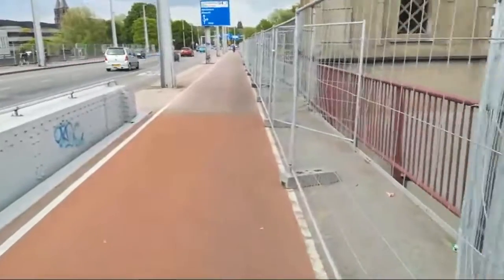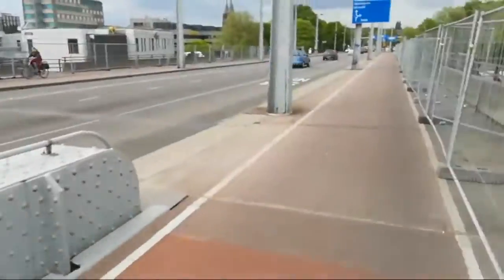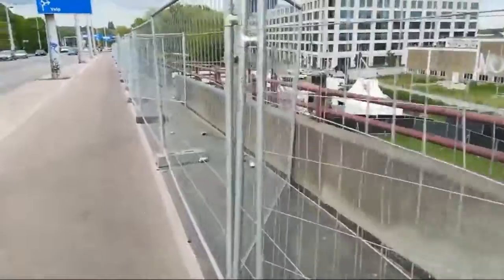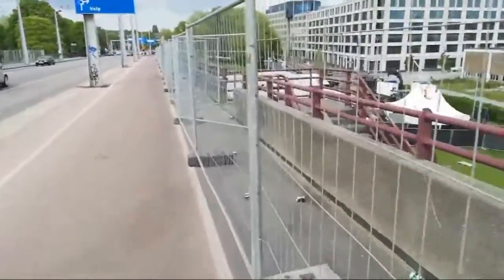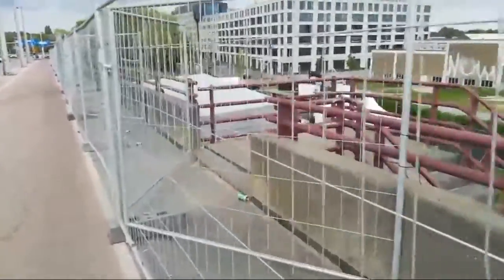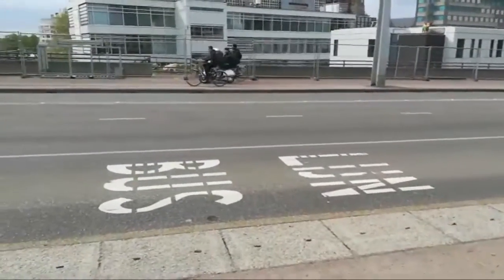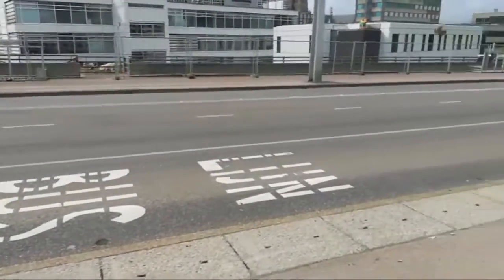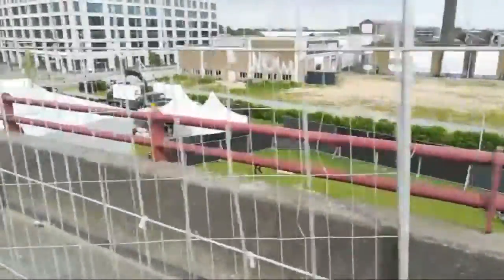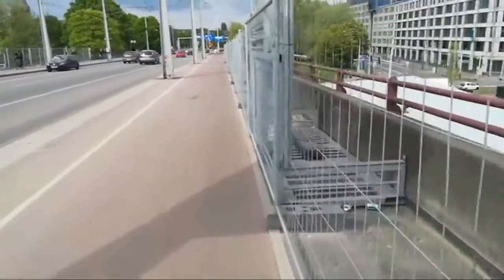Can't even get to that bunker on the other side with the monument in it because it's all barricaded because of King's Day. So that's a bit of a disappointment. Oh, this is really annoying because most of the time you can walk under the bridge right here. You can easily get to the other side of the road, but now we can't. I have to walk all the way around, if I even can. Well, that's a big problem.